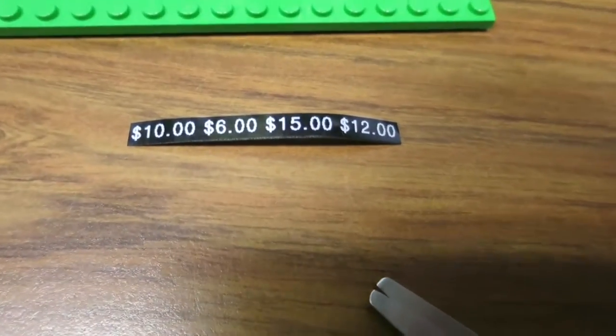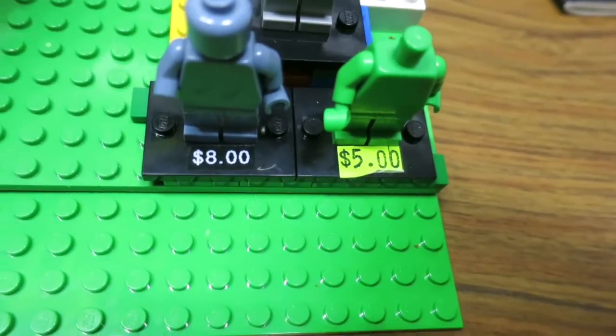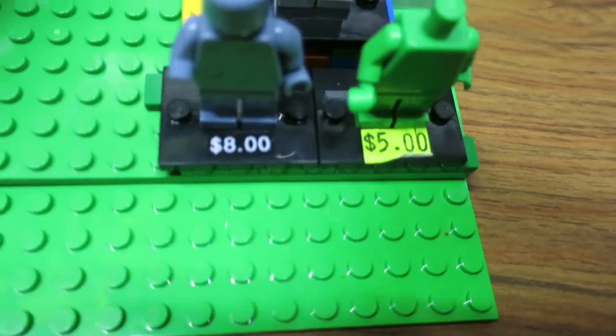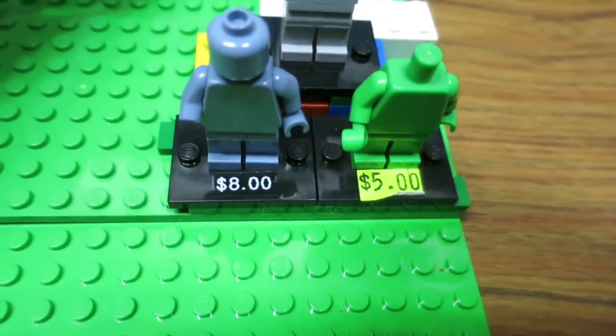Ooh, these are really nice. I love how it looks there. And then, yeah, that's awesome. Perfect. I can't believe they have that size, so it's pretty easy to do and put on there. Just got to make sure they're not crooked. That one's a little bit crooked, but first attempt.